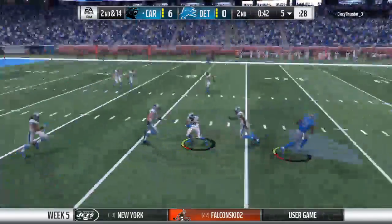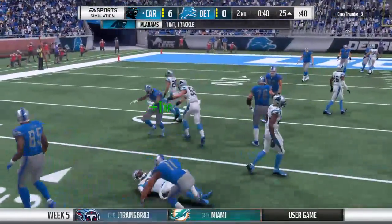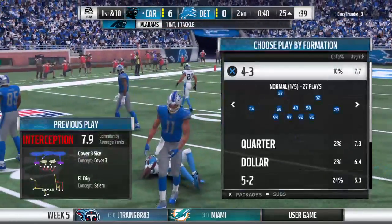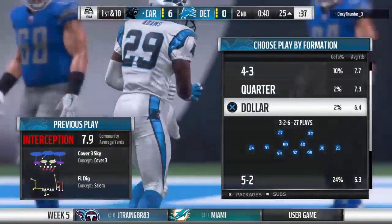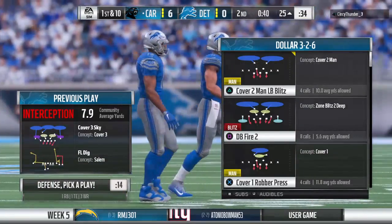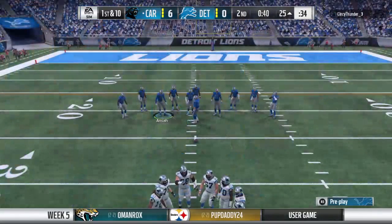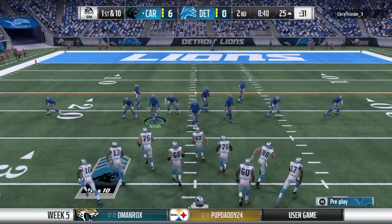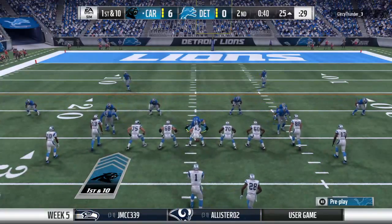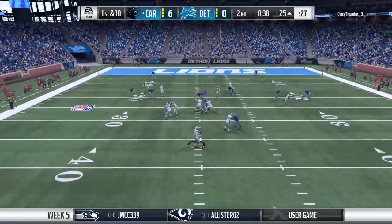Into heavy traffic, and it's intercepted. Picked off by Mike Adams. And the return will stop right around the 25. And that was a young pup, the rookie, being intercepted by a veteran DB. And I loved our quick conversation in pregame with him on the field where he said, hey, look, I love playing these young quarterbacks. They don't know a whole lot yet, so I can use my mind to put me in a position to make a play.